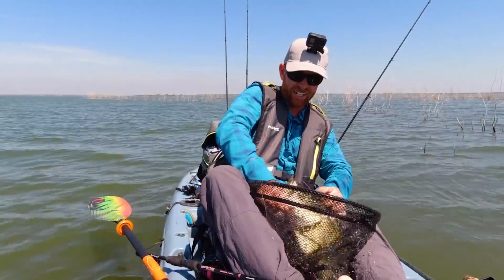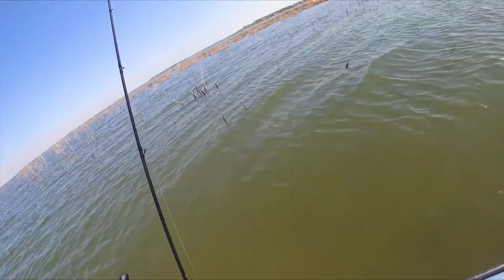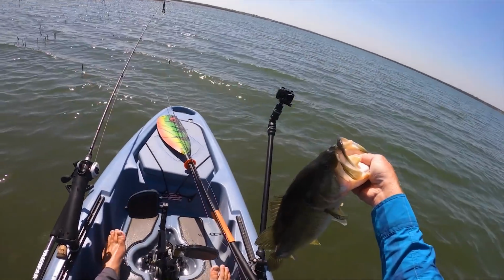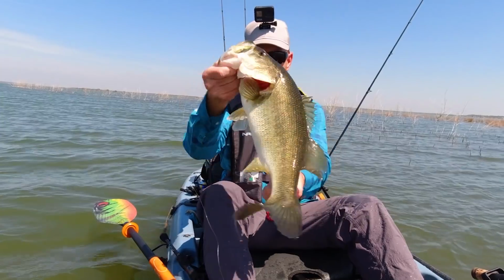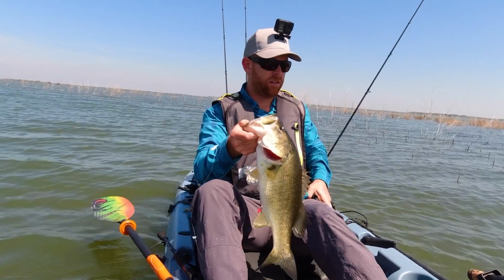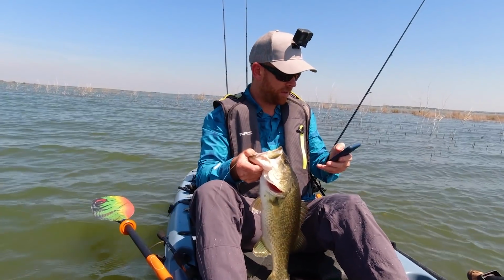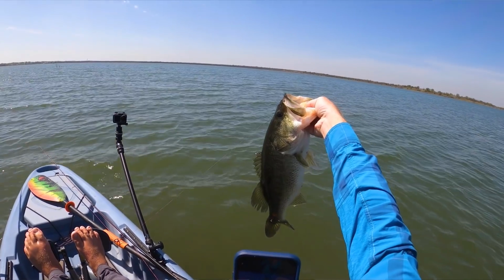3 or 4 casts later. Now we're talking. Now we're trending the right way. Look at that gal. There we go. Much, much, much better fish. Definitely mark this gal in the angler app, and now that was up shallower, so I'm thinking maybe the big girls are gonna be in shallower.